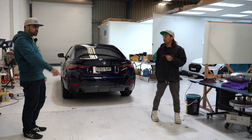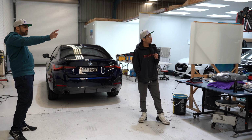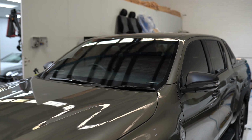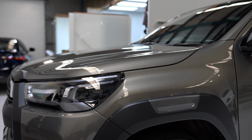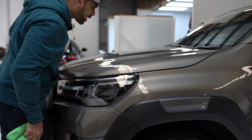The Hilux. Oh, we already talked about this. What else? Oh yeah, we tinted the front windows on this one as well, some Expel tint, 20%, to match the rears. This is a pretty sick color, eh? It's like this kind of green, bronze, gold. Yeah, it's a very nice color. Also, a bit of dust there. But yeah, looking good, man.